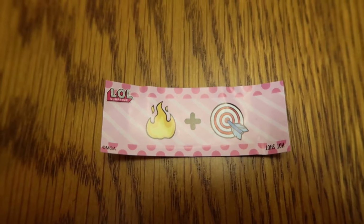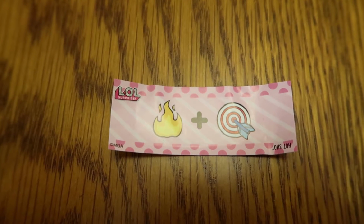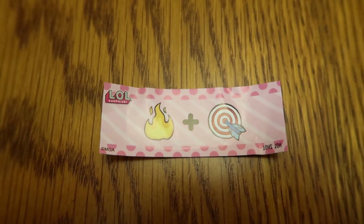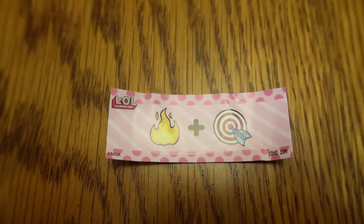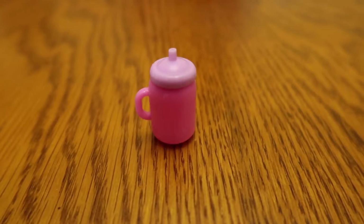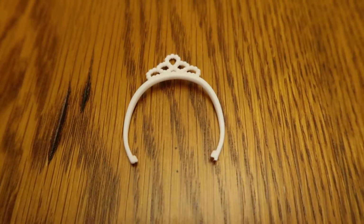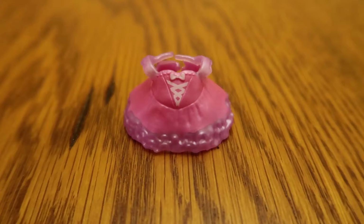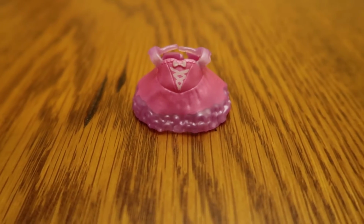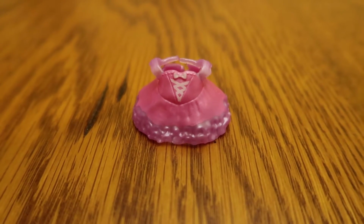The secret message that came with Hannah's is a fire and a target, and it says Hot Shot. Where I'm getting Hot Shot from, in the bottom right corner, it has what it stands for, but upside down. Hannah's doll came with these white ballerina slippers. This is Hannah's bottle, and it's pink and purple. The accessory for Hannah's doll is this white tiara. The outfit that came with Hannah's doll is this cute little ballerina outfit. It's got little purple ruffles on the bottom, pink on the top with white lace in the middle.